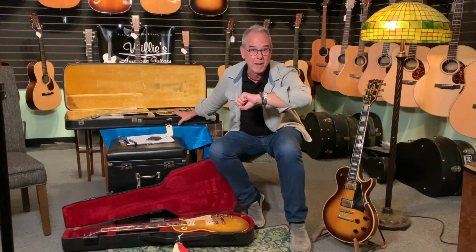Remember, when this was made, Elvis's first hit, Hound Dog, was only 13 years old, and there was just the first records in '68 of Hendrix, the first records of Led Zeppelin. The Beatles were making some of their most important work while they were breaking up. It's a really cool piece of American history.